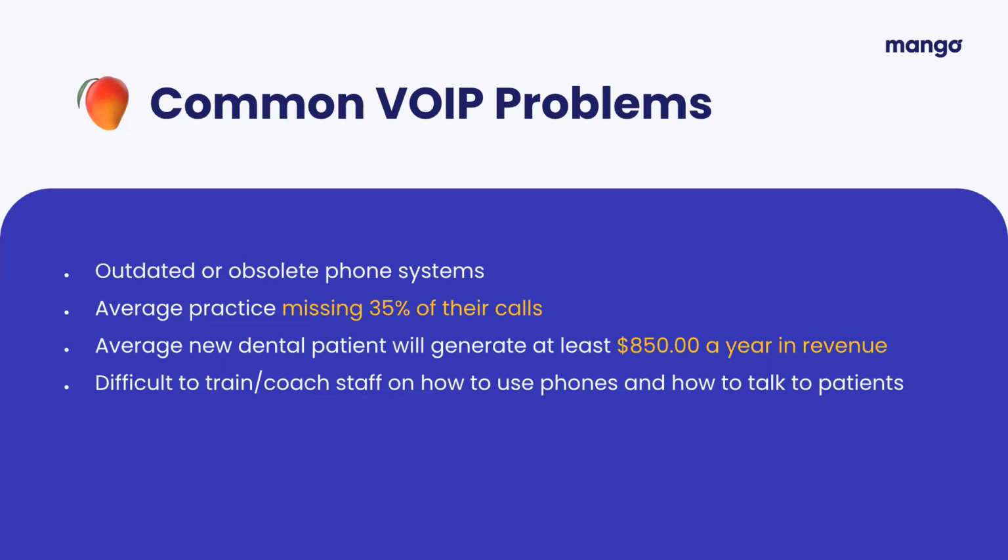And this number is crazy to me. Most practices don't know this until we identify this or tell them this. But the average dental practice is missing about 35% of their calls. And most have no way of checking that. They have no way of knowing that. And that's what VoIP allows you to do.